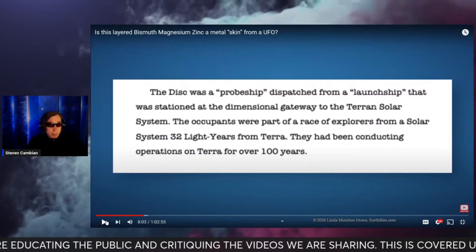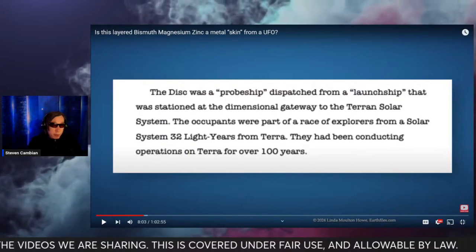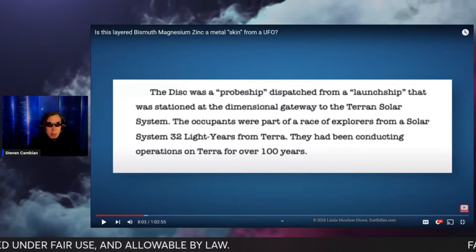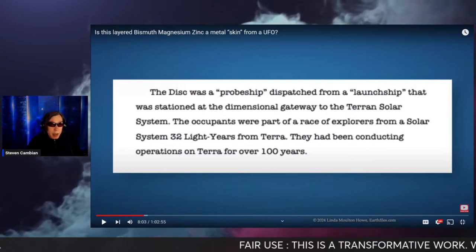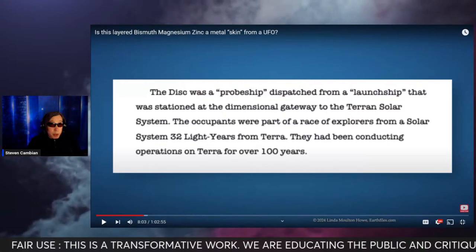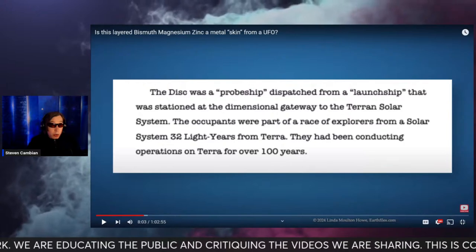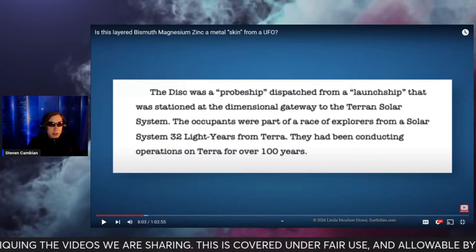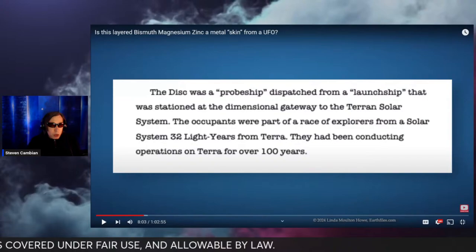All of this is bullshit. Unverifiable claims. Evidence-free claims sent to Linda Moulton Howe by a completely anonymous source. Nothing says credibility like accepting that there's a dimensional gateway to the Terran solar system, that there's probe ships and launch ships, and that the aliens are from 32 light years from Earth, and that they've been conducting operations for 100 years. I love the nonchalance in which many of these people, including Linda, just state things as facts because an anonymous source said them.